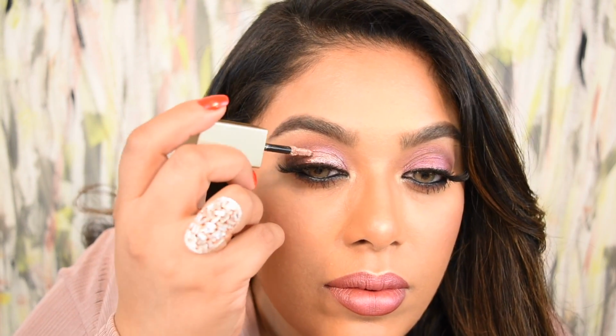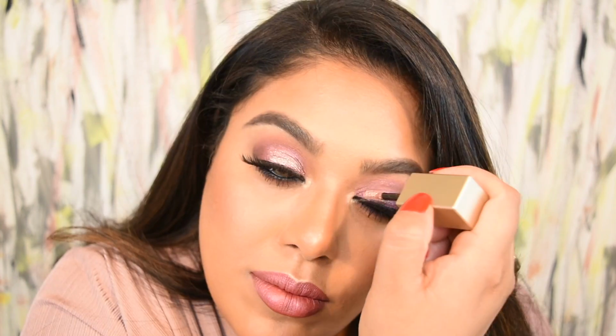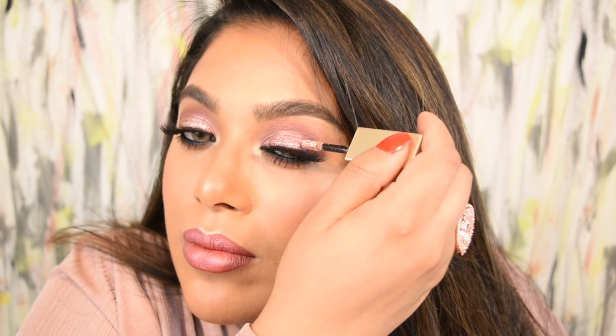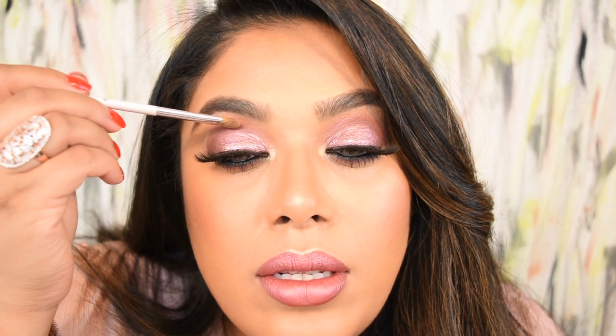These dry pretty quickly, and all you have to do is keep looking down to avoid any creasing. The trick to knowing if they're fully dry is to look down and fan your eyes. If your eyelids feel cold, then that means the glitter is still wet and you need to wait a bit more. I'm just going to keep looking down to let it dry a little bit.